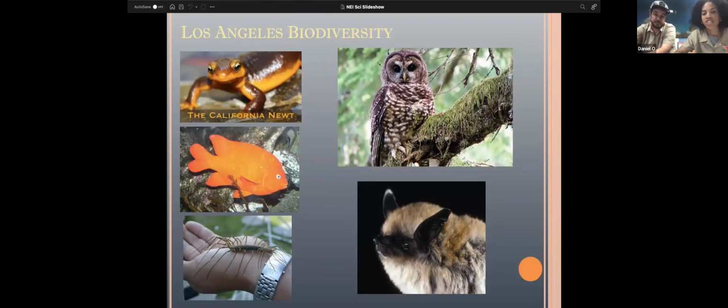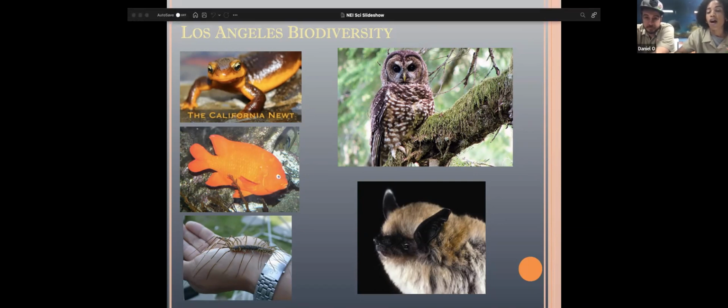And again, just to touch back on what we can do and how we can impact illegal trafficking and moving animals from places that they shouldn't be. This is a highlight. We should be paying attention to Los Angeles biodiversity, meaning the native animals that can be found here. It's very important that native animals are given the proper space and the proper natural resources that they need so that their populations can survive as well.